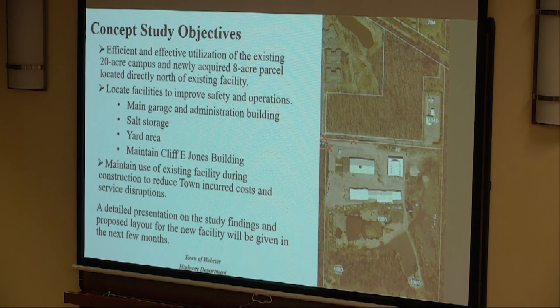And then another objective is to maintain the use of the existing facility during construction to reduce the town cost. It kind of goes to what we talked about earlier, that if something was to fail, we'd have to relocate. The property we have now is large enough that we can locate the new facility in a place that won't disrupt current operation. And that's kind of huge. Not having to relocate temporarily in order to build this facility is a major cost savings across the board, no matter how you figure it. And it will also allow us to maintain service, hopefully exactly the way we do now during that time.